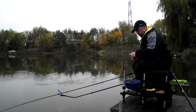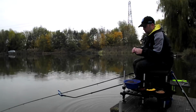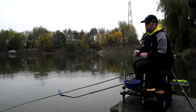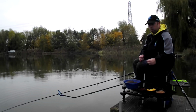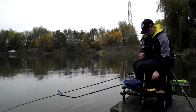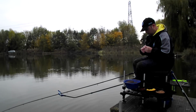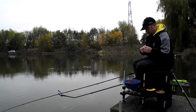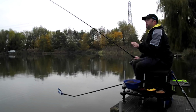So it's a positive start. I haven't had to wait too long for that bite, so it's a good indication that with the skimmers there, there's going to be a bigger bream, hopefully. Just get 2 more maggots. What's on there? Get that feeder back in.